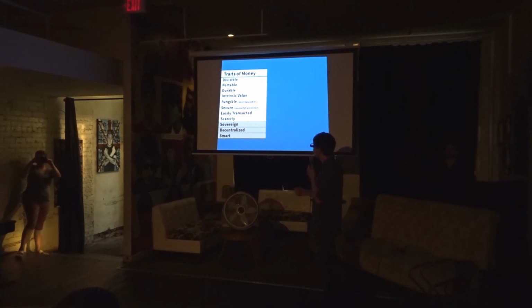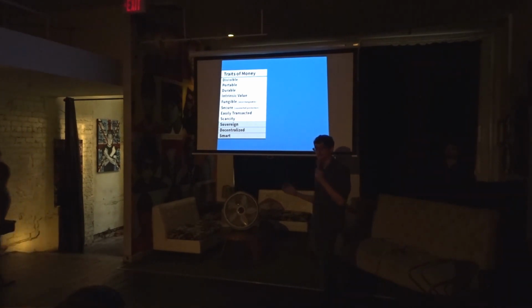Oh, yes. A few new ones emerged recently with the birth of cryptocurrency, and that is your sovereign money. Sovereign means, can you access your money when you want?